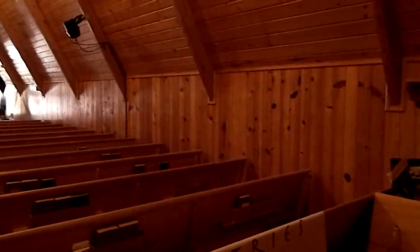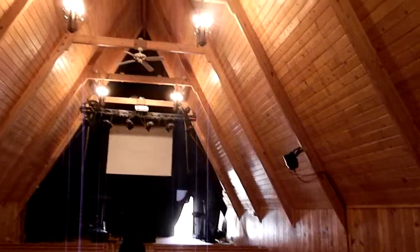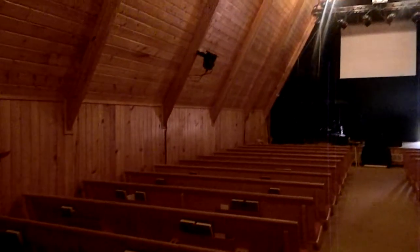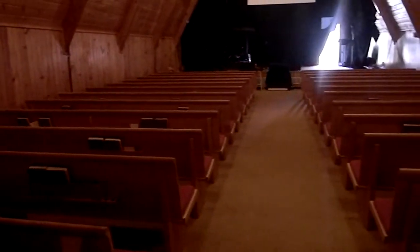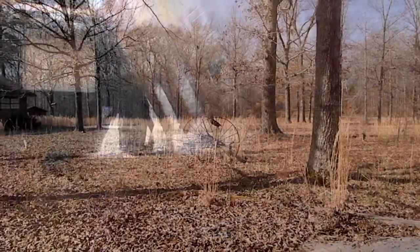As you see here, the inside of the chapel has very beautifully exposed beams, high ceilings, and the pews in place. It would make an excellent chapel or wedding venue if you chose to use this for a wedding retreat. It would make a great meeting room for corporate events if you wanted to have this as a corporate retreat. Just the potential is endless.